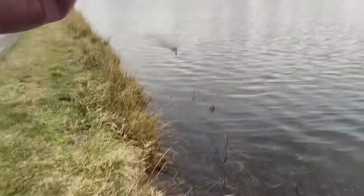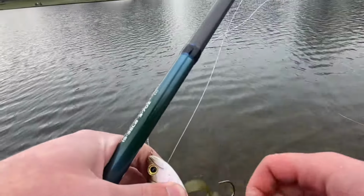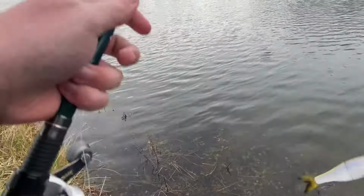Oh, damn it. I thought it was a bite. But I guess I just cast a little bit too close to the weed line. Man, it always gets your heart racing though, even when it's not a fish, when you just feel that bait just stop moving.